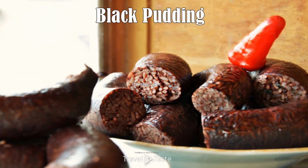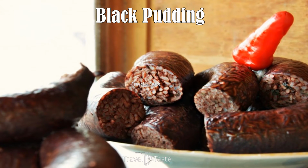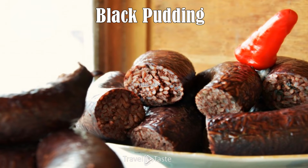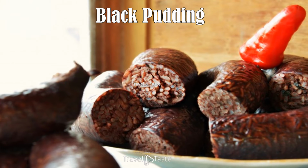Black pudding. Black pudding may be an acquired taste, but once you have identified your preferred local food joint with the right recipe, it will be challenging to not make indulging in this delight a weekend ritual.